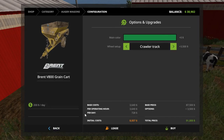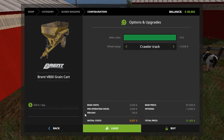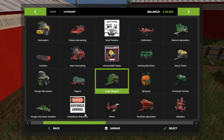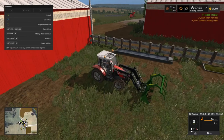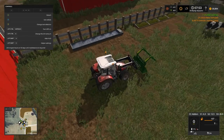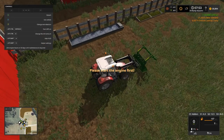I don't know what the crawler track would look like or not, so we're going to try it, but we're going to lease it for 8,000. Yes. Okay. And we had the market deliver it to us. All right, we're going to clean our cows real quick.